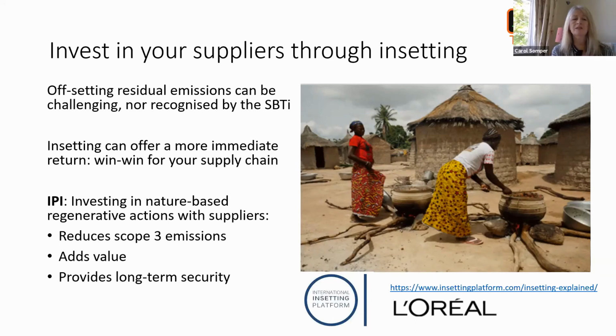And the international platform for insetting has been set up by manufacturers, big brands, mainly around cosmetics and clothing. And this is full of case studies for how they are working within their supply chain to inset, to add value and reduce scope 3 emissions, because it provides them with long-term security in how they develop and grow the business into the future.